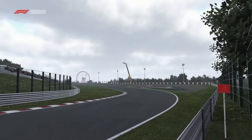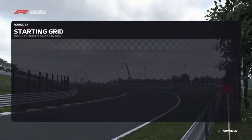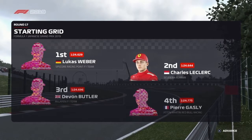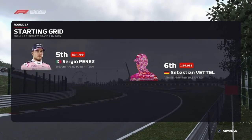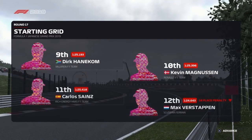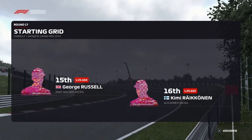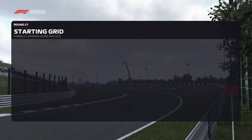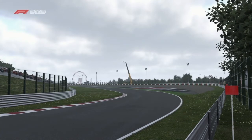Off the back of a fantastic qualifying session, it's time to see how our starting grid looks for today's race. Lucas Weber lines up on pole position with Charles Leclerc alongside. Looking at the rest of today's grid, we have Butler, Gasly, Sergio Perez, and Vettel, Hamilton, Bottas, O'Connor, and Kevin Magnussen, Sainz, Verstappen, Daniel Ricciardo, and Norris, Russell, Raikkonen, Romain Grosjean, and Antonio Giovinazzi, and Alexander Albon picks up the last spot on the grid. And with lights out just moments away, it's time to go down to the track.